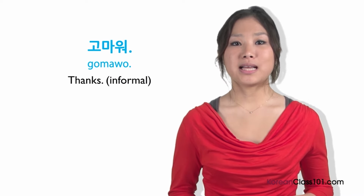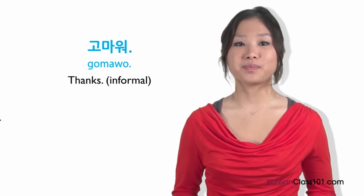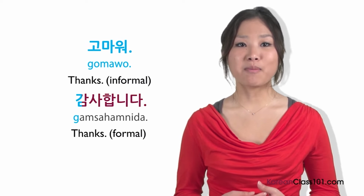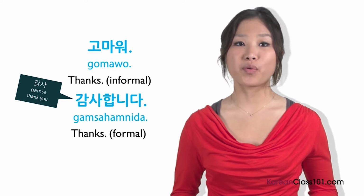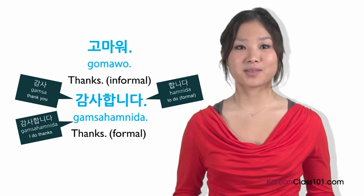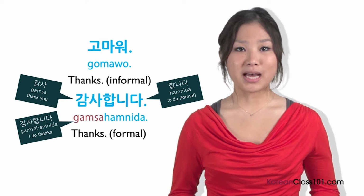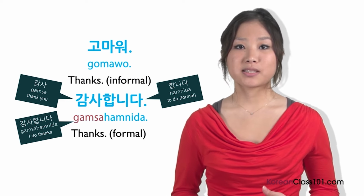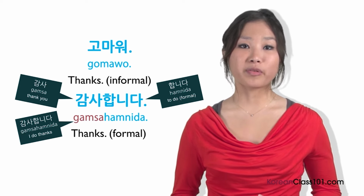고마워. Let's break down those phrases. In the formal way of saying thank you, 감사합니다. 감사 means thank you, and 합니다 is a formal way to say to do. So 감사합니다 means I do thanks. And to make it less formal, we swap out 감사 with a different verb. That's 고마워. It has the same meaning of thank you, but it's more friendly.